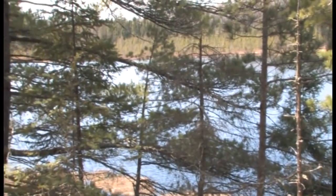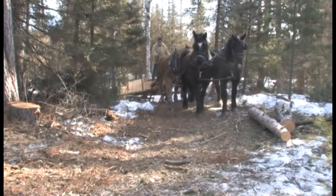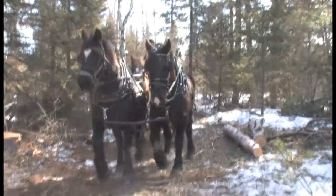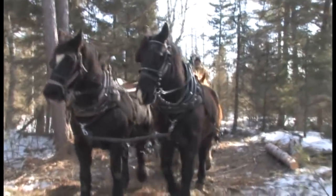And we've got a beautiful lake in front of us. This area is really true to my heart. I sure enjoy coming back here and spending time.